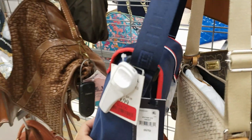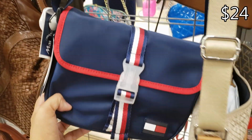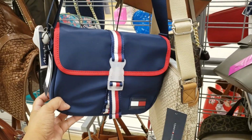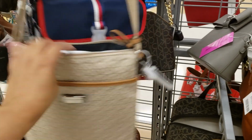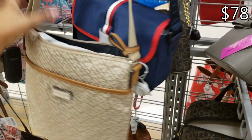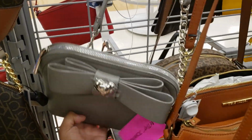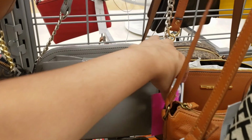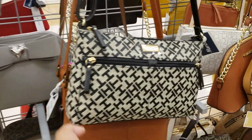Did find Tommy for $24. Red tag, but we really want the yellow tag, okay? That means it will go down more. So $24 here, like a canvas crossbody. This one will be a long one. Retails for $78. And they're only asking for $20. Another Betsey Johnson. We've seen these plenty of times, like the blush pink and the black one. They only want $20 for this one. It will be a crossbody.